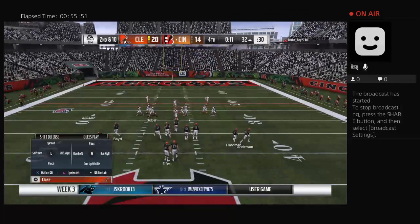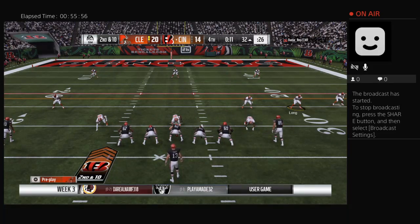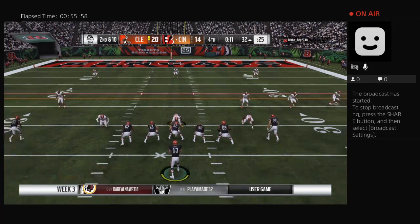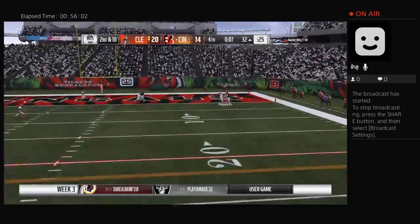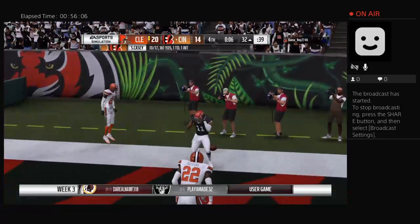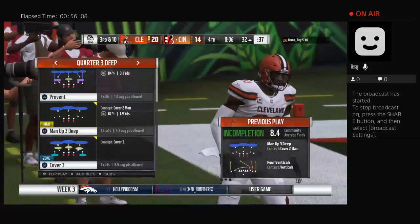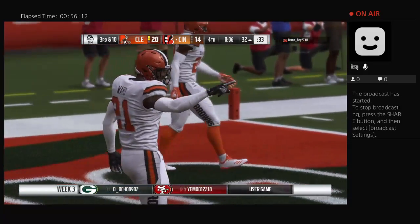Here's 2nd and 10 now from about the 32. Watch it now, Barney. He's back to throw. Now a desperation throw deep downfield, and that'll be incomplete with just 6 seconds left on the clock. Now one more shot at it. Obviously, again, they've got to go for the end zone.